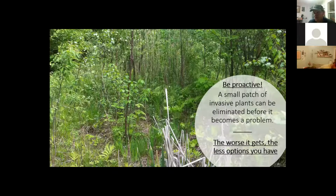If you deal with these things when they're a small patch, they're very easy to deal with. They're not costly. You don't have to do anything that makes you want to hold your nose. But the problem is when they're a small patch, either you don't notice them, you don't know what they are, or they don't seem like they're a problem because it's just a little patch. What are they doing? They're not interfering with anything. And then it becomes a big patch, and suddenly you have fewer options about how you're going to control them, and your forest is increasingly degraded the longer you let that go. These plants are never going to get better on their own. They will just get worse. And so inaction is itself a choice with respect to these plants.